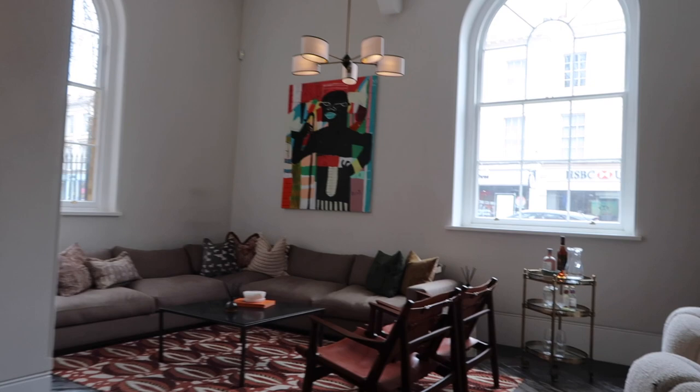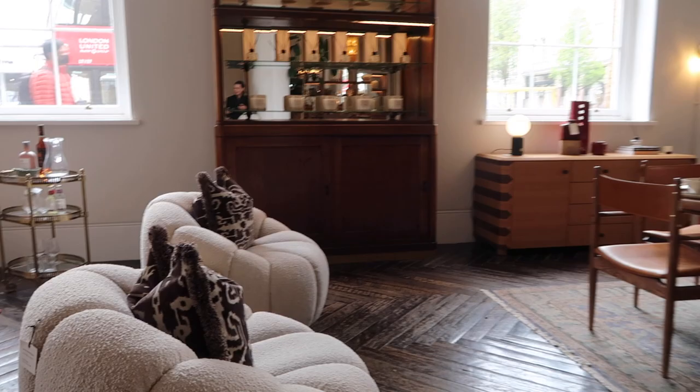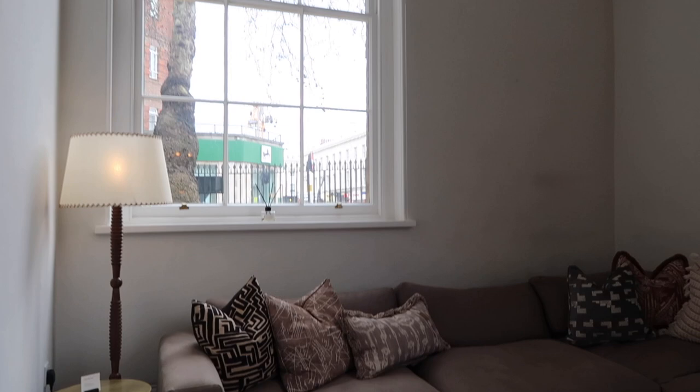Everything's so nice. These chairs are unreal. I like that, actually. I knew you'd like it. Oh yeah, I like that lamp actually. Cushions, that's another thing we were saying we need, cushions for the sofa because it just looks a bit bland.